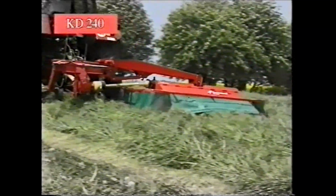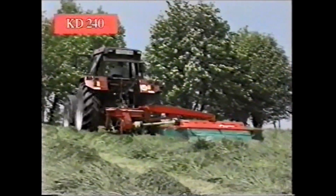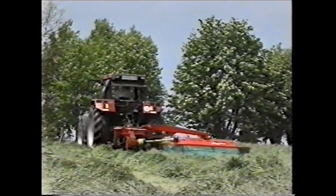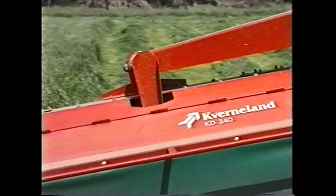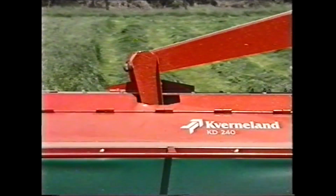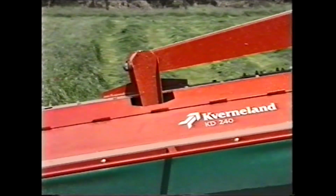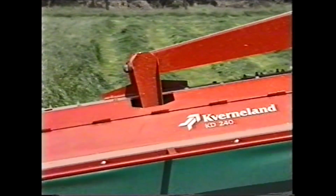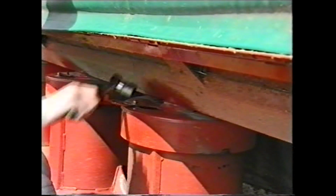The KD240 has an extremely rugged frame, ensuring many years of trouble-free use. The central pivot point allows the mower to easily follow the contours of the ground, ensuring an even stubble height and minimizing skid wear. A unique stepless height control system, which is easy to operate, allows the mower to be quickly adjusted to suit all crop conditions.